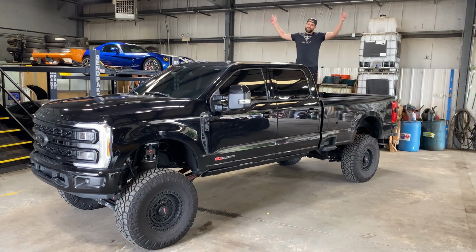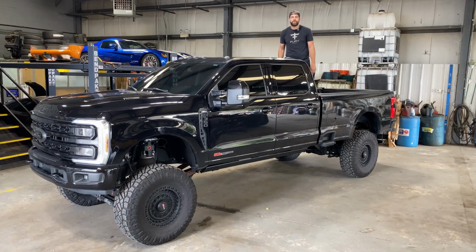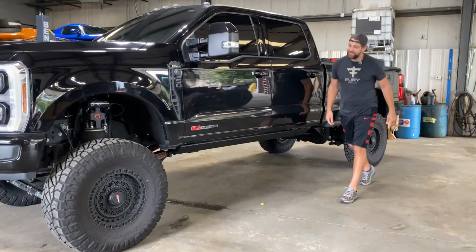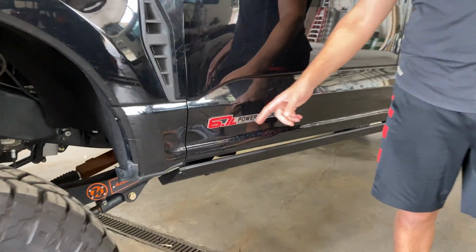Last but not least, the Tow Pig. This is my 2024 F350 Super Duty. Still got it. You see this right here? It means it's a diesel. You see the red logo? It means it's high output or something. I'm not really sure, but it's supposed to have more horsepower.